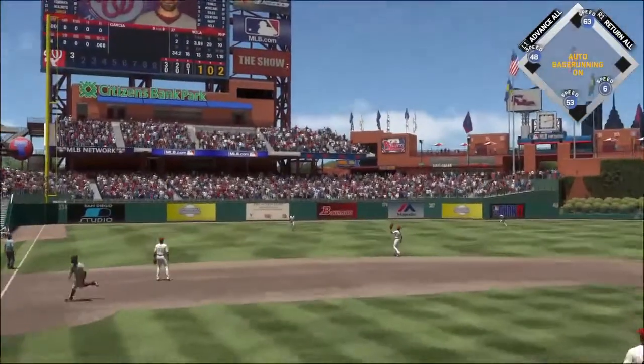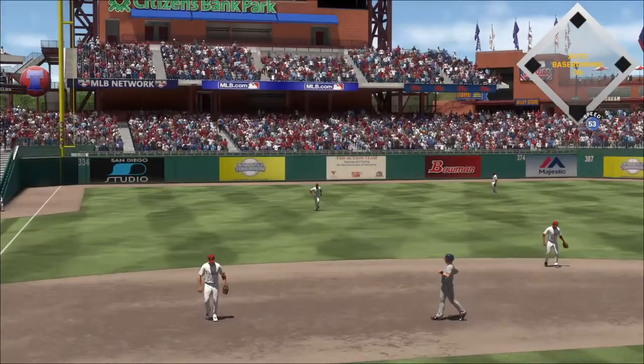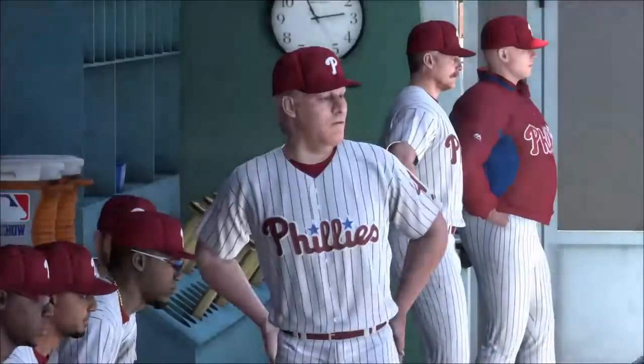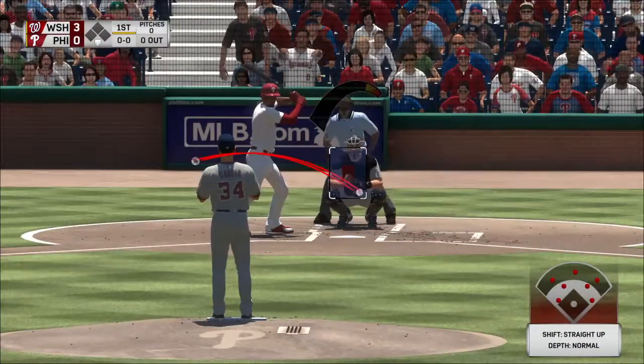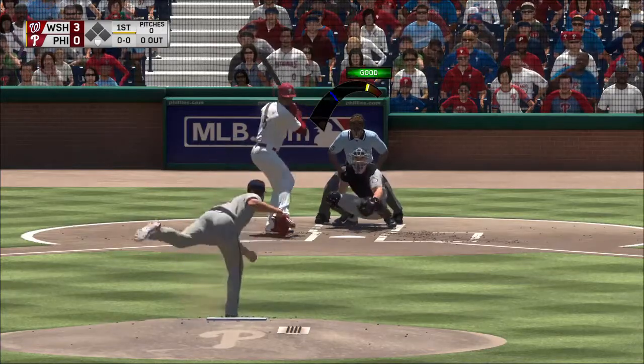Skied in the air to straightaway left. Number 5 is there, and he puts it away as they're able to escape with only limited damage. At the plate, number 5. He'll lead things off here in the bottom half of the first. Leading off for the Phillies, left fielder, number 5.